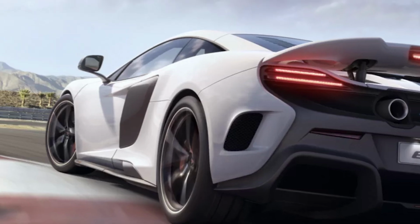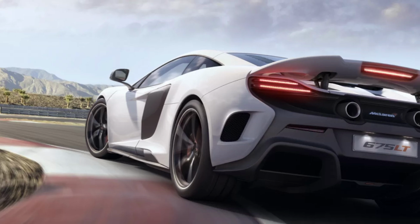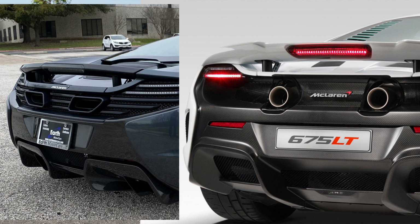The 675LT was a more track-focused version of the 650S, and what you really want to look for with this one is the rear end of it. You'll notice that looks way different than the 650S. We kind of have a departure from the MP4-12C styling a little bit. There's still some references to it, but you'll notice we have that circular exhaust pipe. This car is kind of like what the 600LT is to the 570S.